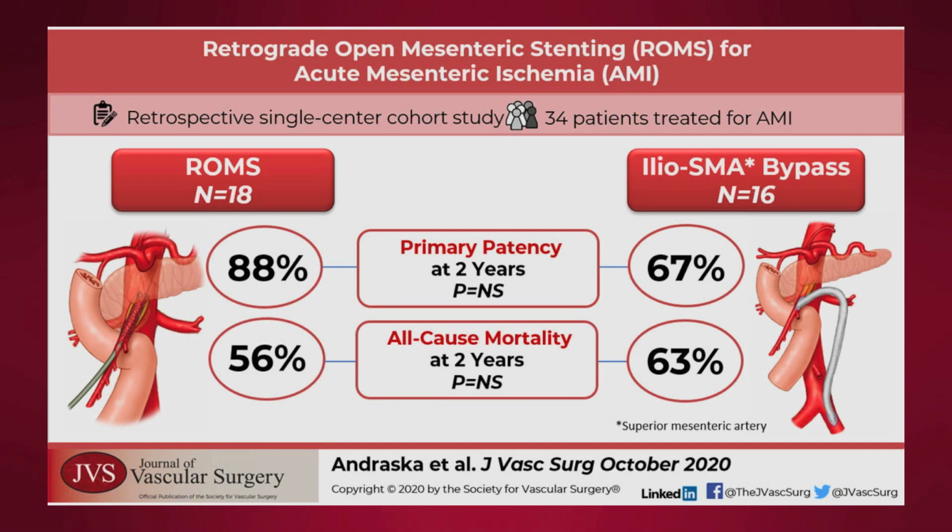However, 1 initial bypass also thrombosed, resulting in a perioperative death, and 1 bypass anastomosis stenosed, requiring angioplasty. The complication, reintervention, and mortality rates were otherwise similar between the 2 groups. So the authors concluded that retrograde stenting should be the first option in patients with acute mesenteric ischemia.